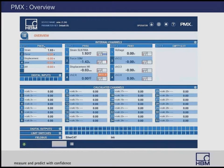So when you click on that overview of the amplifier, it shows you all these internal channels. In my case, I have an analog output, digital output input module, so it's a combination module. I also have a bridge module, so you can see the various bridge sensors that I've connected. I also have a voltage and current input module, and my slot 4 is empty, so it shows nothing.